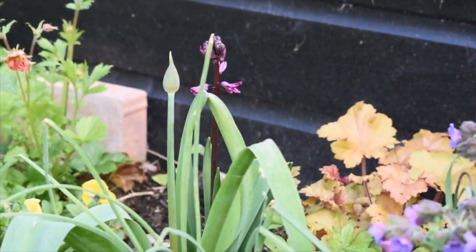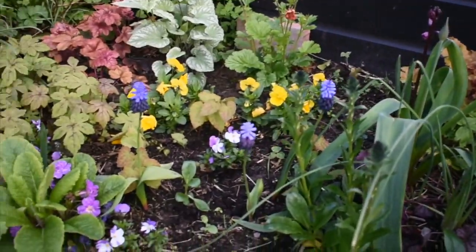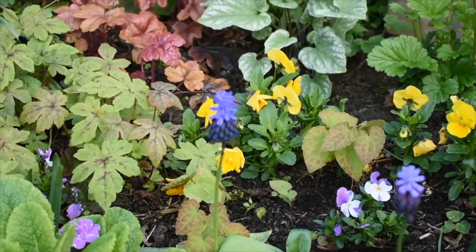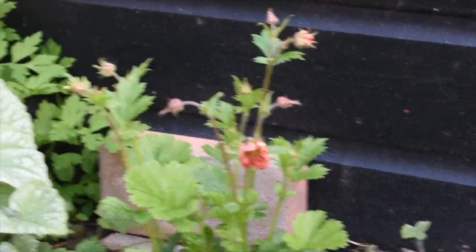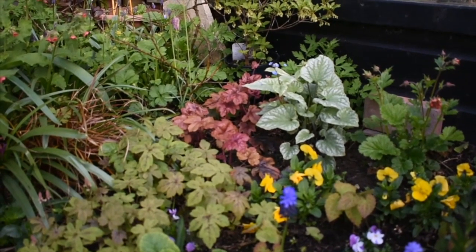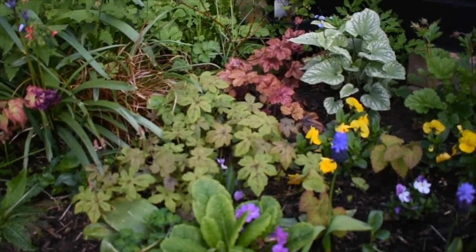Popping through, I have quite a few alliums coming into flower. See, they have flower buds. I have Veronica gentianoides here, and my heuchera. And then those purply flowers are violas, and the tall spiky ones are Muscari latifolium, very pretty. And at the back there, I've got a lovely geum. That's Brunnera Emerald Gold, and next to it is Heuchera Brass Lantern, and then in front of it, there, I've got Tiarella Spring Symphony.